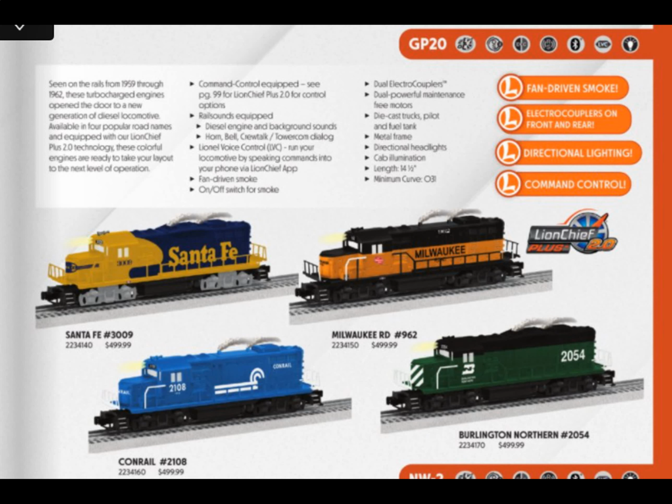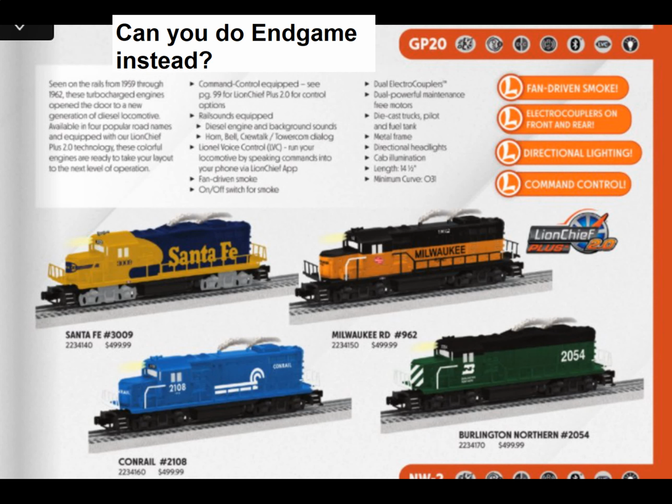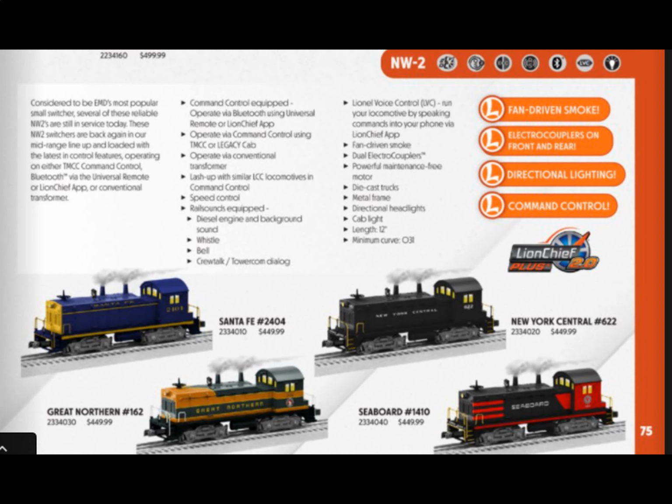And so the GP20s are available as Lionchief Plus 2.0 versions too. Wow. Well, don't say this catalog doesn't have any GP20s. And finally, more engines that look like this.